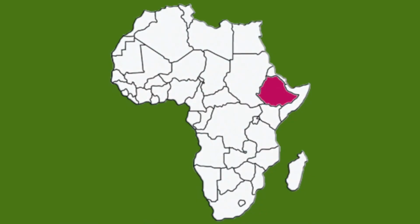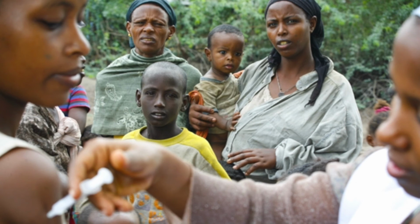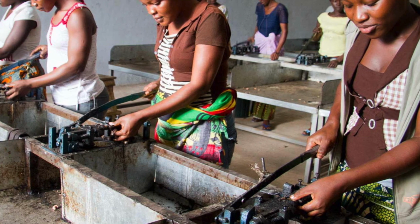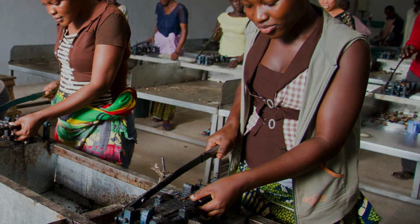In most parts of rural Africa, including Ethiopia, access to clean water, health services, education, and the means of production can constitute massive challenges. For decades, development agencies have attempted one solution after another, achieving famously mixed results.